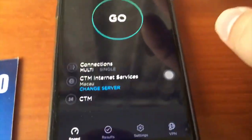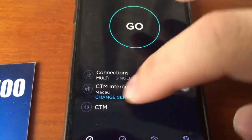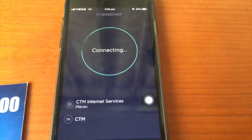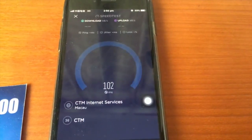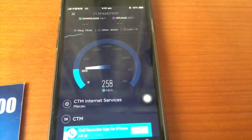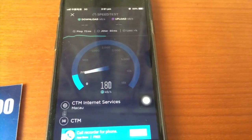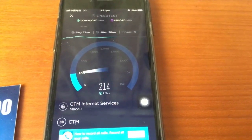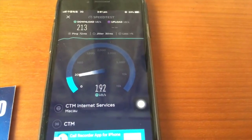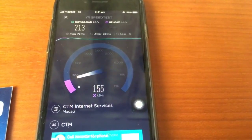Let's do a speed test. It's China Telecom Macau. Okay. Well, 200 kilobytes per second? Jesus Christ, what a slow connection. For God's sake.